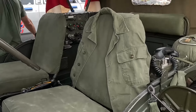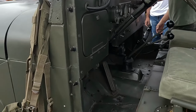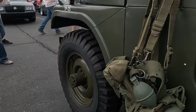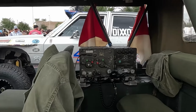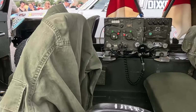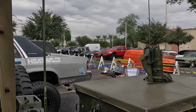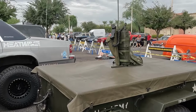But this builder really went to get everything authentic. Hopefully not too authentic, but those hand grenades are duds and not real hand grenades. Do you think they're real hand grenades? I hope not. So, even with a communication setup, done a lot of work on it. I think this was before cell phones. The antenna and the communications trailer, did a great job on this.